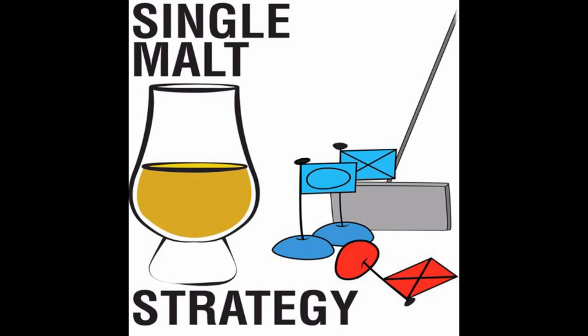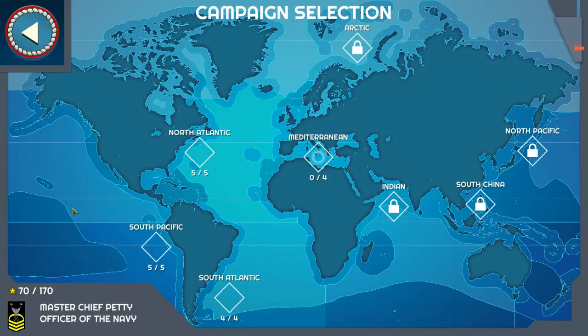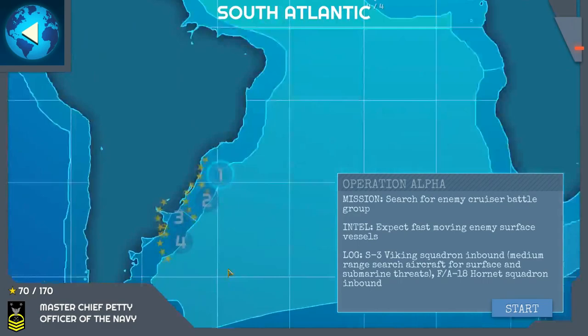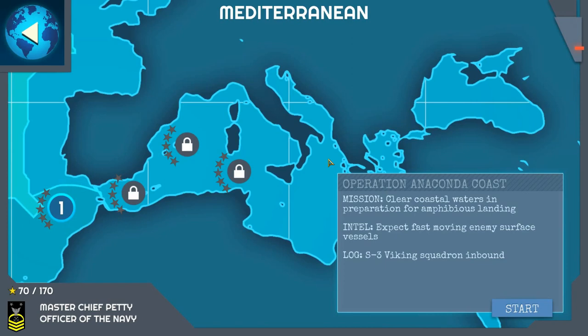So for those of you who aren't aware, Carrier Deck is a game which basically puts you in the shoes of, I don't know if there's a real title for it, an officer who's essentially in charge of the deck of a U.S. aircraft carrier. And it's very much in the vein of a mobile game where you've got stars and achievements, the same sort of iPad type game, which it is available on iPad. Price, I think it's like $9.99.